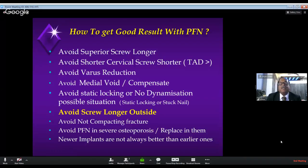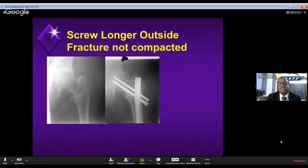Next one is to avoid a screw which is longer outside. The screw should be shorter, or it should be touching the lateral cortex. Here is an example, an immediate postoperative X-ray where both the neck screws were longer. The reason here is the surgeon has not released the traction on table. He has placed the screw, though the screw heads were touching the lateral cortex on table. Once the traction was released, you can see that the fracture has collapsed and the screw heads are already backing out.